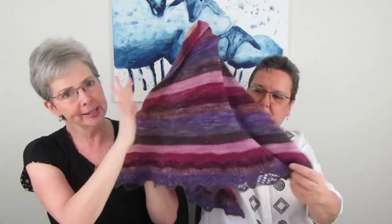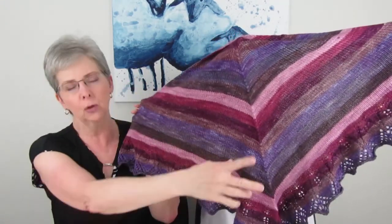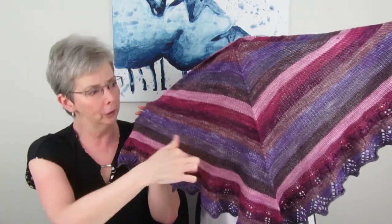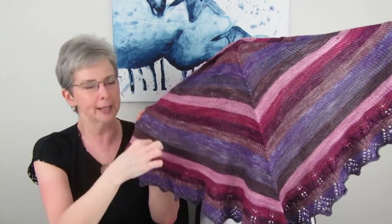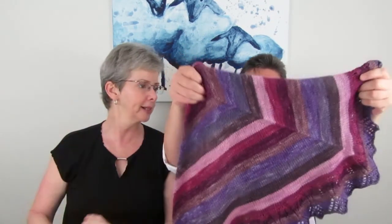Oh, okay. And the nice thing about what the yarn therapist does is when she dyes things, even though the rows are getting longer, you can see that the stripes are the same. And it's really nice and wonderful, blocked really well. And once again, a little bit of lace at the bottom. Yeah, nice. Light again. Light, light. A lot of cashmere in these because they're very soft.